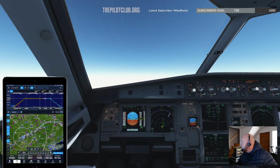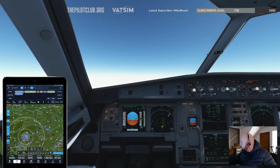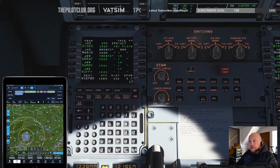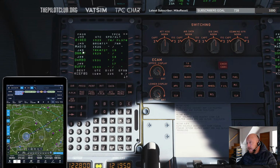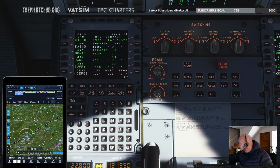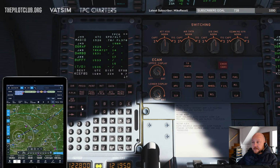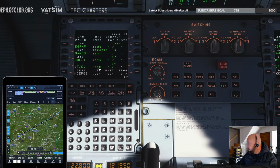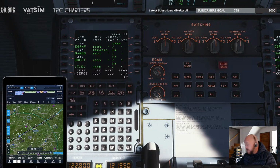All right, so let us start taking a look here. We are about 200 miles from destination. We're coming up on, what is this, Maggio, on Juliet 49 airway. Yep, still flying through that there. Let's see what the box says here for us. Top of descent is 15:35. It's now 15:24, so in about 10 minutes we can start our top of descent.